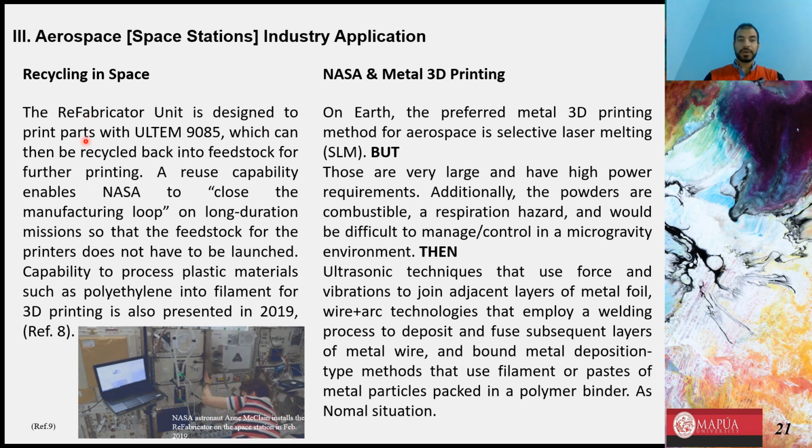Now for our best part, which is recycling in space. The Refabricator unit is designed to print parts with ULTEM 9085, which can then be recycled back into feedstock for further printing. A reuse capability enables NASA to close the manufacturing loop on long duration missions so that the feedstock for the printers doesn't have to be launched. Capability to process plastic materials such as polyethylene into filament for 3D printing is also present in 2019.